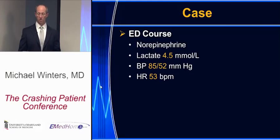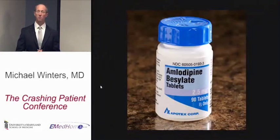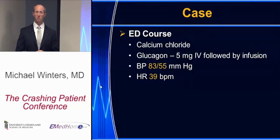And it was at that point that her family was able to locate something important in the house. They brought back a bottle of amlodipine, or a calcium channel blocker, and in her depressed state from recurrence of abusive IV heroin, she had taken 90 tablets of amlodipine. She had done this in a suicidal attempt because of her depression. As soon as we had that, we began slamming calcium into her. No response. We used glucagon. No response. She continued to have hypotension and, as you can see, marked bradycardia.